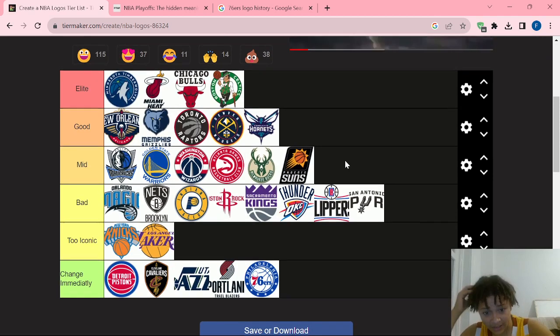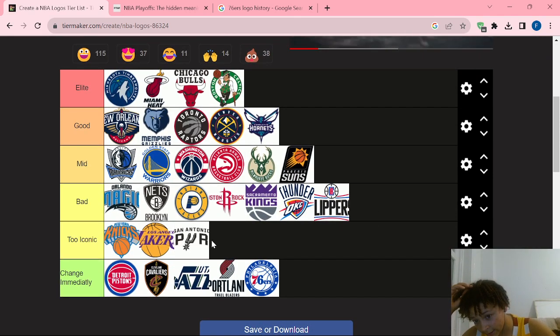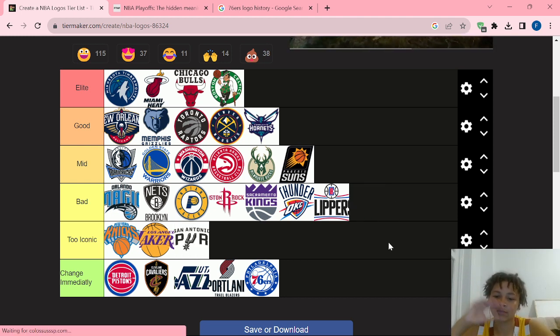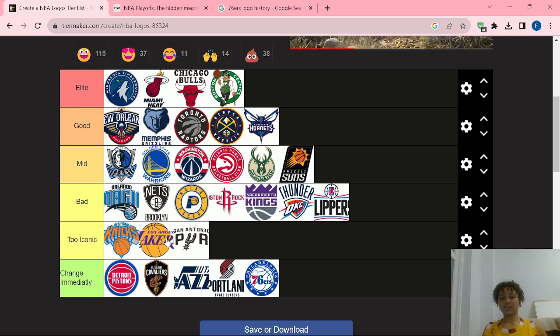And yes, here's my end tier list. I kind of like it. If you want to argue the Spurs are too iconic, you can. We saw it earlier. It's just different than their old ones, so I'm not going to put them into iconic. If they do change back to their old one, they can go into iconic. Honestly, it's close enough. They're going into iconic. I know I just switched on my words right there. But here's my tier list. Like I said earlier in the video, I just feel like NFL logos are just so much better because they don't have the team name on them most of the time. I know some of them do. But yeah, that's my tier list.